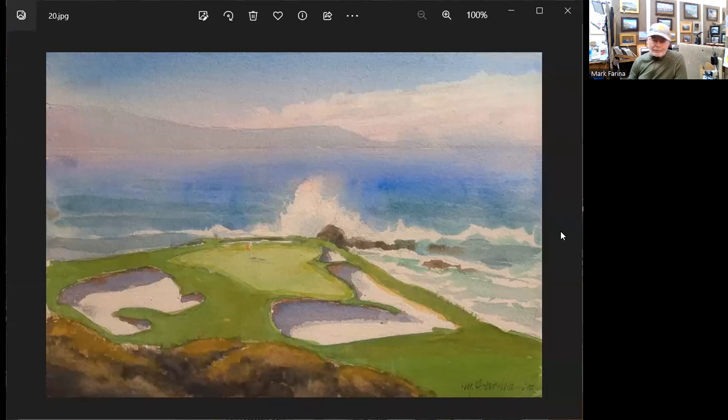And finally, this is an iconic 7th hole at Pebble Beach Golf Links. When I first came to California, I had a job in the golf business. My family was involved in golf. My dad was a club pro and 2 uncles. So it was pretty familiar to me. And I applied for a job at Pebble Beach, and I got it. And it was a fun job for a year until I could get established.